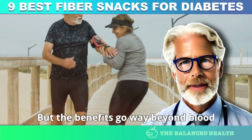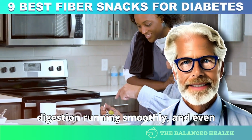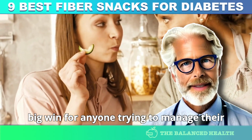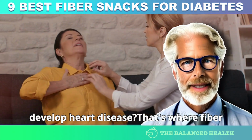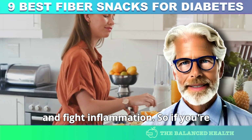But the benefits go way beyond blood sugar. Fiber supports heart health, keeps digestion running smoothly, and even helps you feel full longer, which is a big win for anyone trying to manage their weight. And did you know that people with diabetes are twice as likely to develop heart disease? That's where fiber steps in again, helping lower cholesterol and fight inflammation.